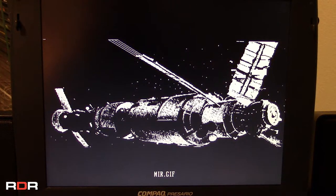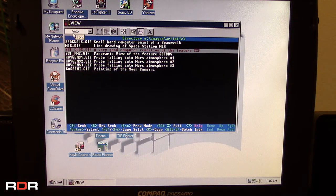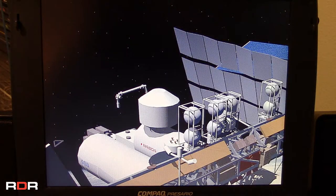But this is an archive of tons of stuff. I don't know why it exists. I guess it's for educational purposes, but I have a feeling this company just asked NASA and everybody for as much crap as they could give them. And boy, did they deliver. This one I particularly liked looking through. I mean, what a cool 3D model from 1993. I just love it.